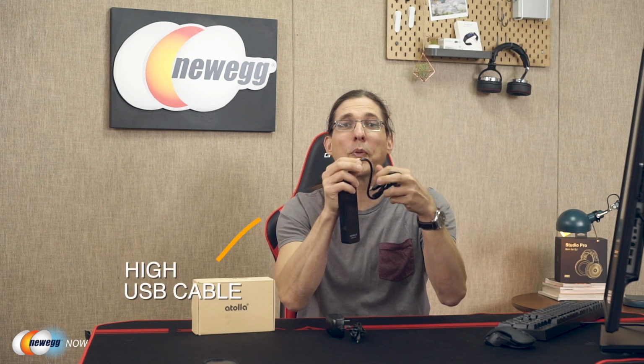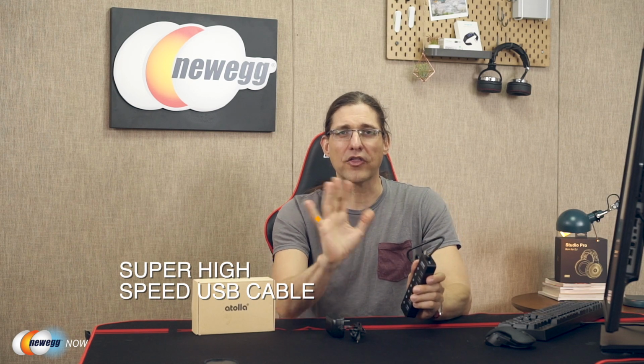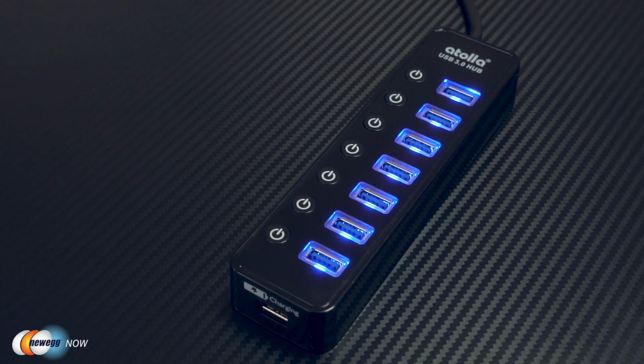What else I've noticed about this hub that looks promising is the connection cable is a thick, heavy-duty, super high-speed USB cable that should be able to handle well the throughput of your 7 USB 3.0 data ports that each offer transfer speeds of up to 5 Gbps, and of course are backwards compatible with older versions of USB. Each individual port also has its own blue LED light that lights up when the port is activated to let you know it's now connected.